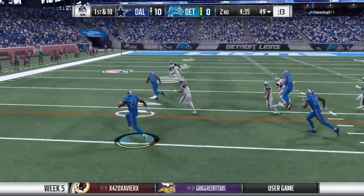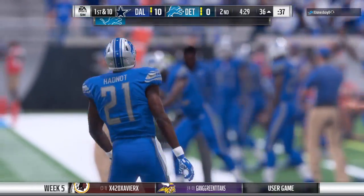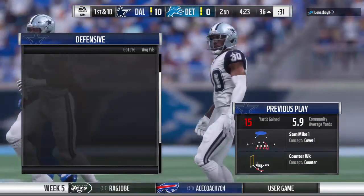Handoff as they run the counter play. Room to run inside the 40. And he's brought down. 15 more there, and they're on a roll. It's another first down. How many times do we say in this game that speed kills, and it does it in so many different ways?